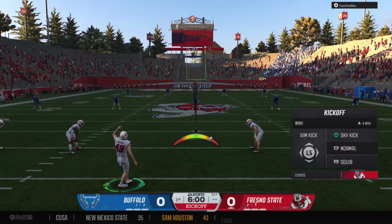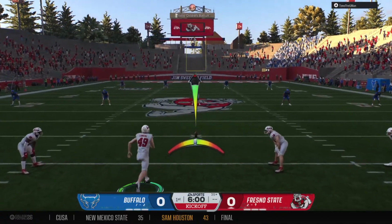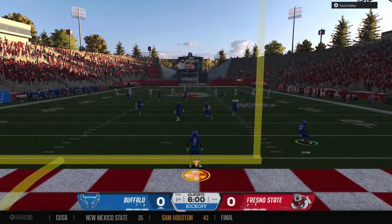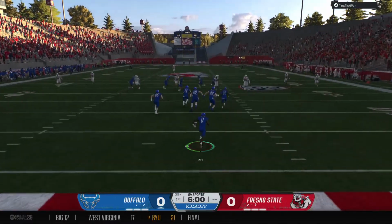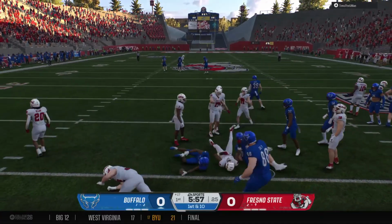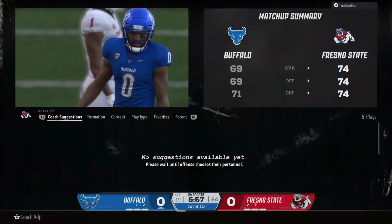Fresno State will kick it off, and we will be underway. Looking for blockers. Didn't find any crease in that kickoff coverage, and he'll be stopped at the 17.